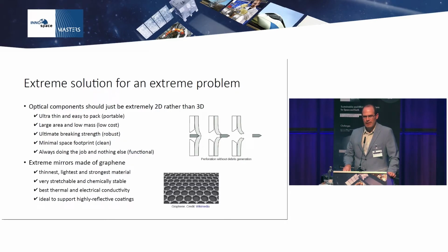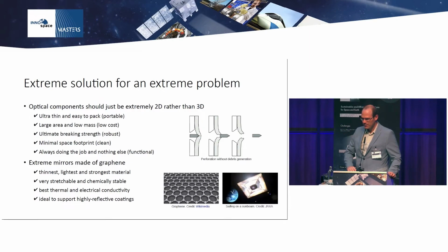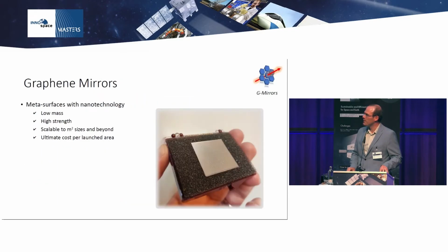And well, for this extreme case of mirrors, we have an extreme material that is graphene. The thinnest and strongest material ever, with an optically flat, atomically flat surface that when you deposit a reflective coating becomes an extreme mirror. And it gives us also the promise of making huge films of this type.